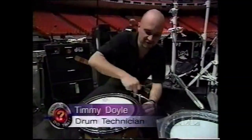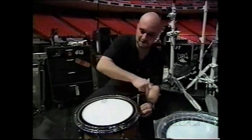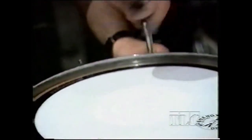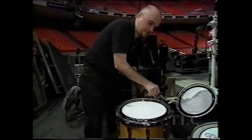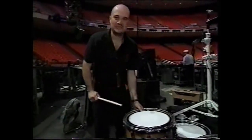Right now I'm putting a fresh head on to start the show off with. We like to start the show off with a fresh skin usually every night. Drums you actually have to tune almost more than guitars, I would say, because everywhere on the drum there's a tuning point. Every lug you see is actually a tuning point. I'm kind of a picky guy to begin with, but when it comes to my drums, everything has to be perfectly in order. Otherwise, a certain head rolls and it's only his. Perfect.